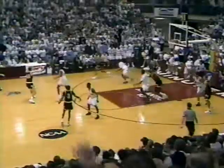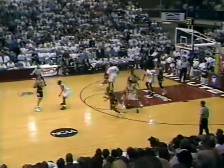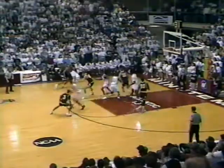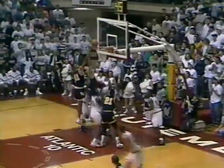Indeed they did. Lou Rowe, the freshman, with his first two, and give the nice assist to Harper Williams. Williams showing right off the bat why he was the Atlantic 10 Player of the Year. Lou Rowe is an outstanding freshman. There's no question about that. Came in against Oklahoma and had 13 points and 9 rebounds in the great win over Oklahoma in Springfield.